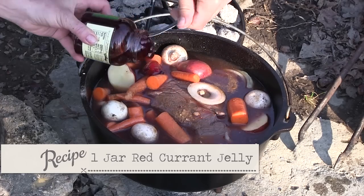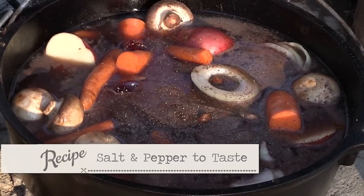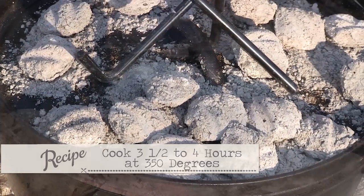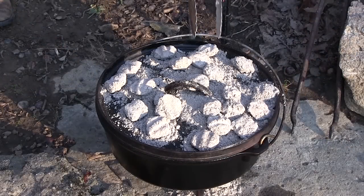Now I'm going to use this whole jar of currant jelly. We're going to salt and pepper to taste, and we're going to let that bad boy roll for about 3.5 to 4 hours. This means every now and then come up and replenish your pieces of ash, if you're using chunks, or briquettes, which are much easier if you're just starting out. Now you know, if you're going to have a pot roast, you got to have some bread.